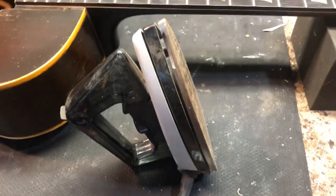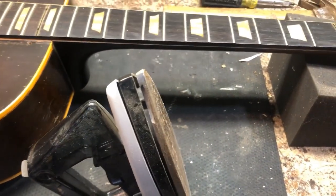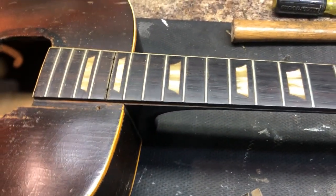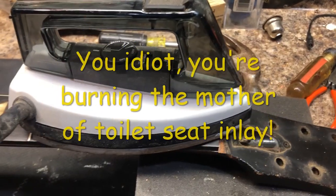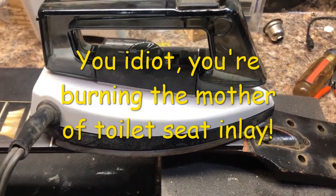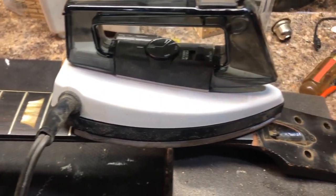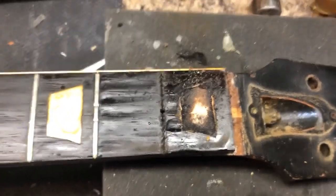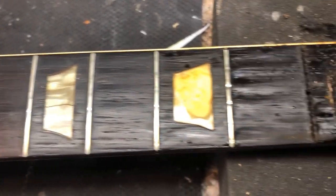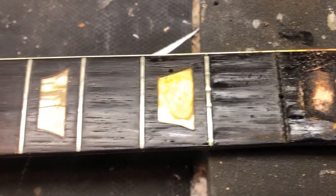And now I heat up my trusty travel iron for easy fingerboard removal. I hope. Like so. I may stop and remove the frets and see how it comes off. Oops. I forgot. This is mother of pearl. Gosh darn it. Well, that's all right.